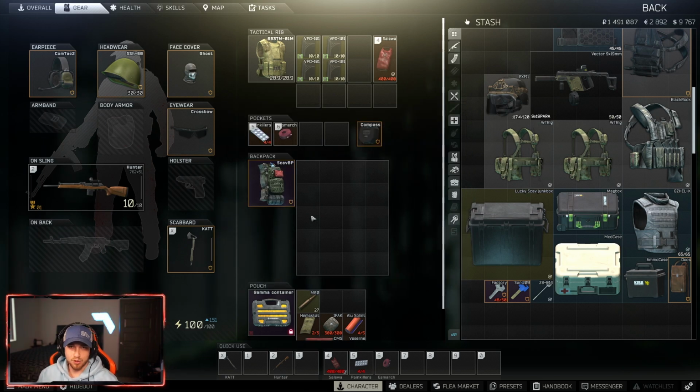So let me pull up the app really quick, and I can share with you the damage and the pen of M80. In my opinion, if you're running budget, M80 is probably your only option that you're going to want to run. M80 has 41 pen and 80 damage, meaning if they're running class 3 or class 4 and below armor, you one tap them, whether that's chest or head.